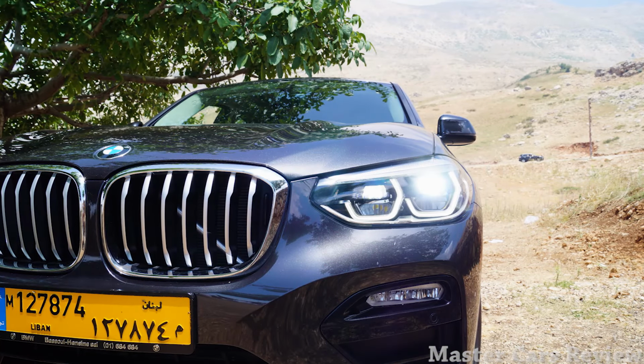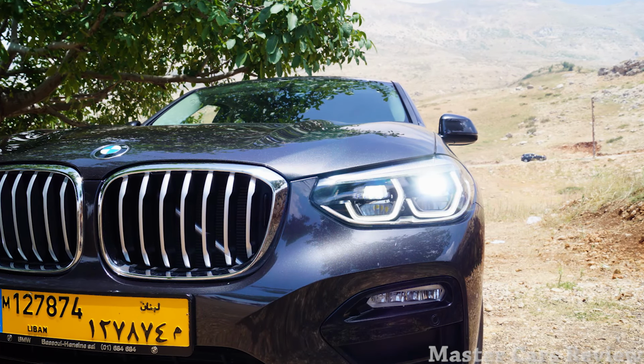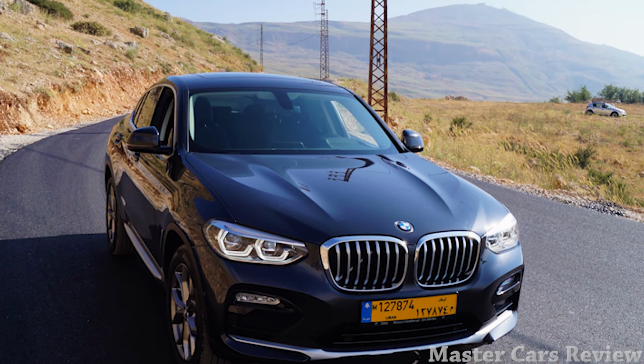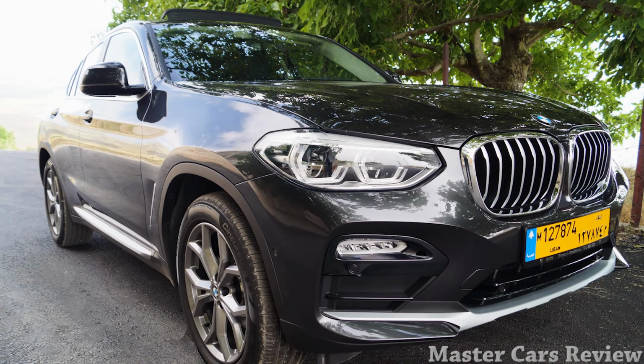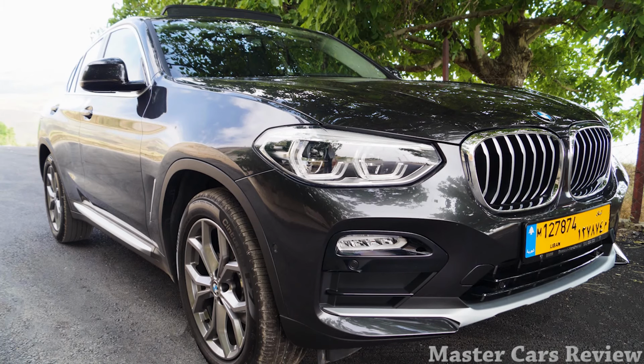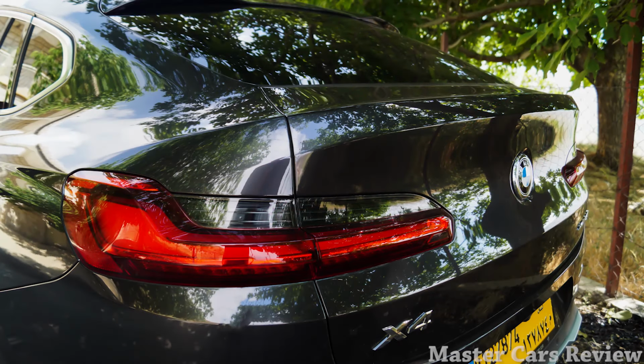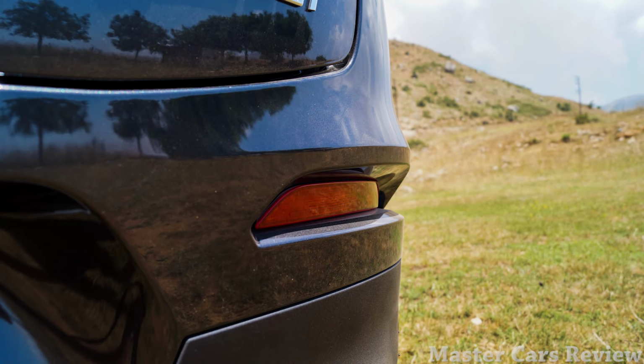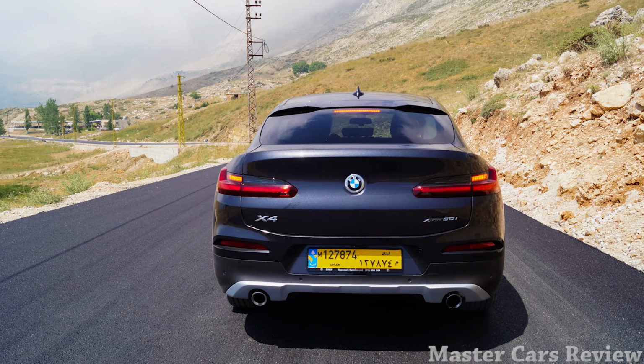If you look closely, you can see the body lines all around the car, and you realize how beautiful the X4 is. The hood creases give a sporty and aggressive look to the front, as well as the lower front bumper. The side lines flow nicely to meet the 3D-shaped LED taillights. The boot lid curves slightly towards the inside, making way to the rear reflectors, and 2 exhaust tips, accentuated by a silver-colored rear bumper.